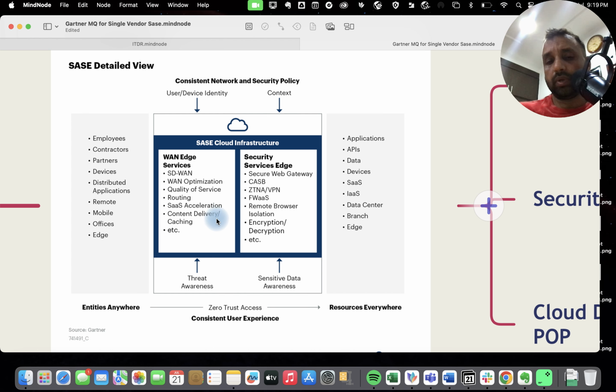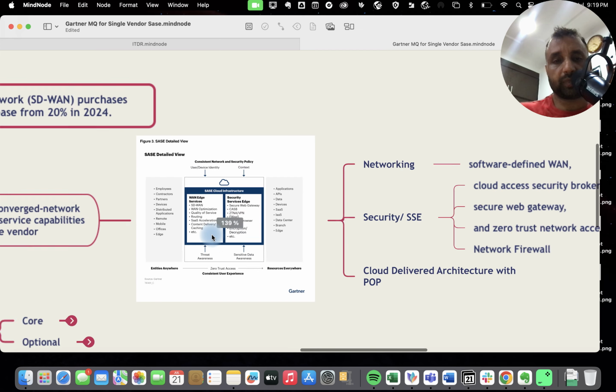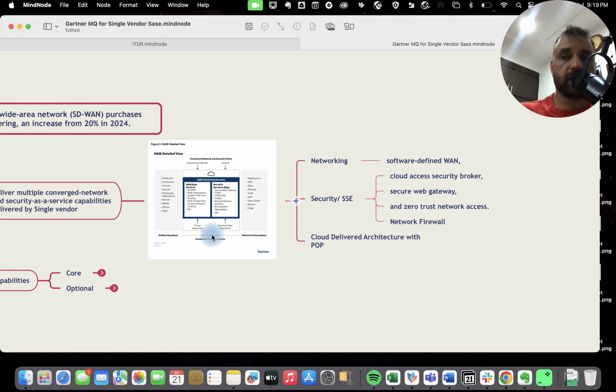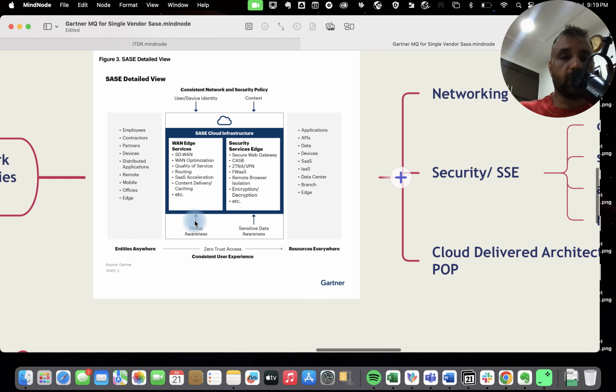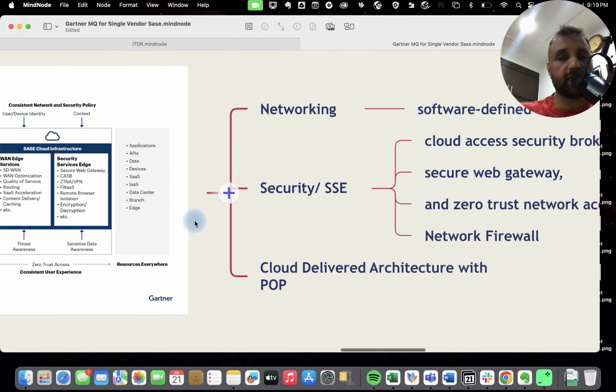Okay. Now, of course, there is context needed in this architecture, which includes the user and device context, the context of the policy, threat awareness, data awareness, and it's built on the zero trust access architecture. Okay, so a single vendor SASE essentially is a technology where both the network as well as the security part are provided by a single vendor, and we'll look into more details further.